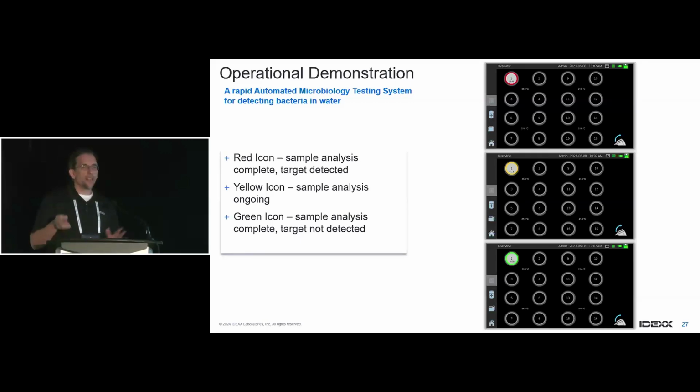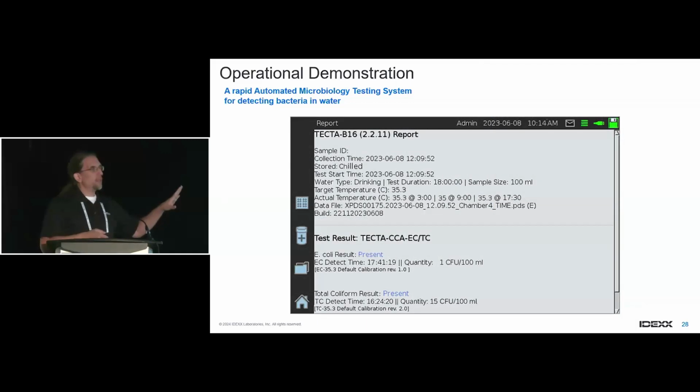So get all of that. Next thing is, of course, to read the results. So this is a screenshot of what you would actually see on the unit for a completed test. It has all the information that you put into it. So your sample ID, when the sample was started, the water type you've chosen. Again, 18 hours is the full duration of the test if it's negative. If you added a dilution, that would show up here. About 100 mLs means the amount of sample in mLs. The target temperature, so this is the EC/TC test, so 35.